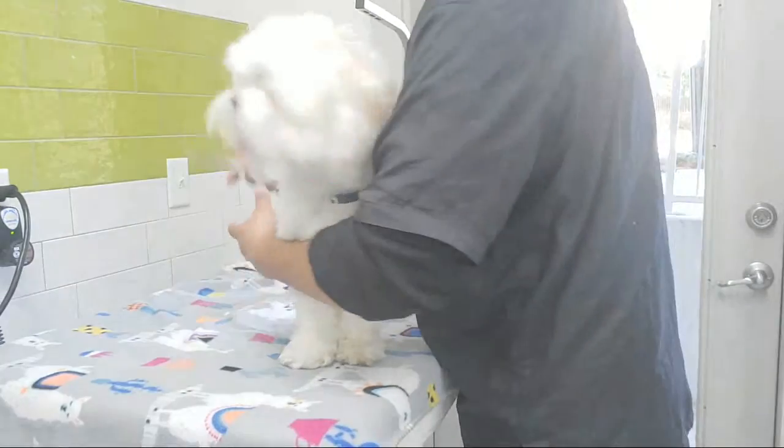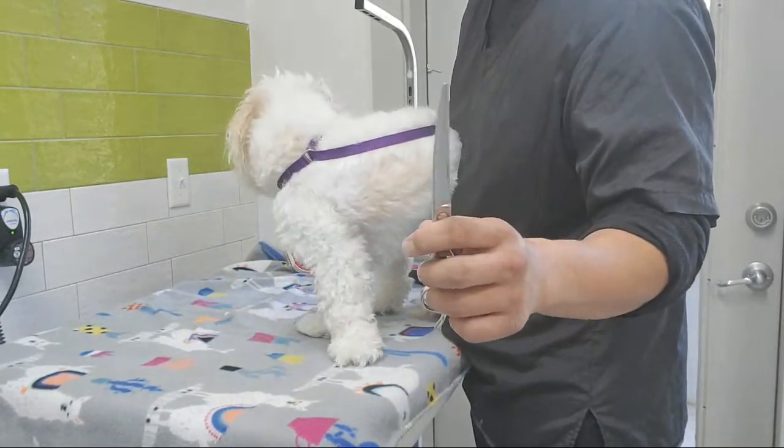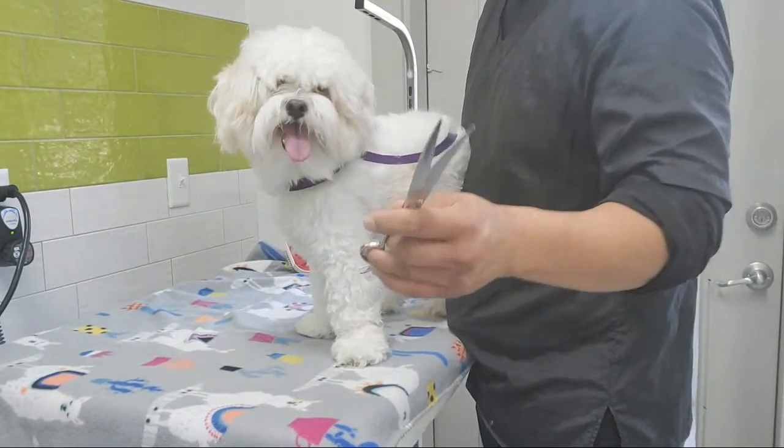So I'm going to use these shears because that blunt edge is not really going into getting down under the mat.